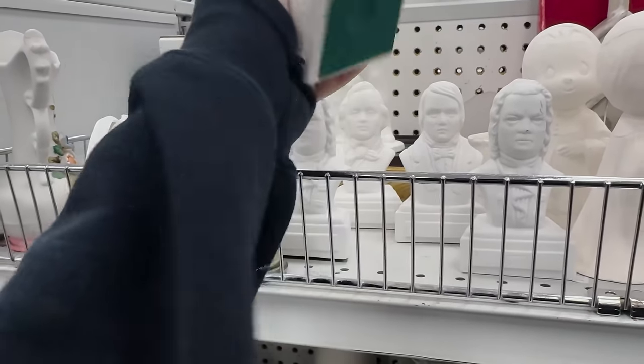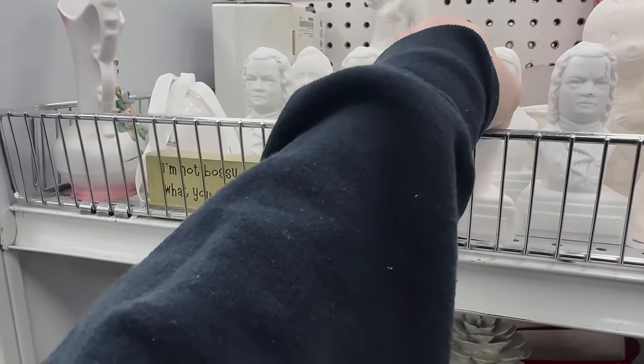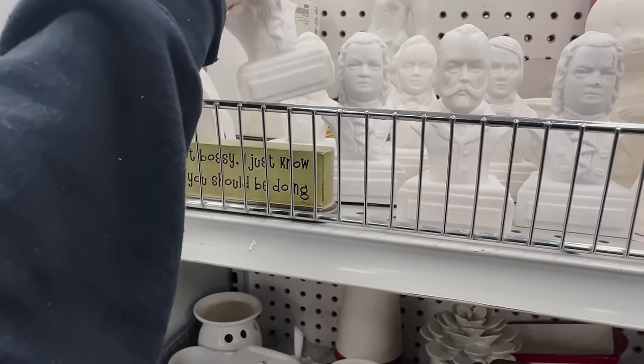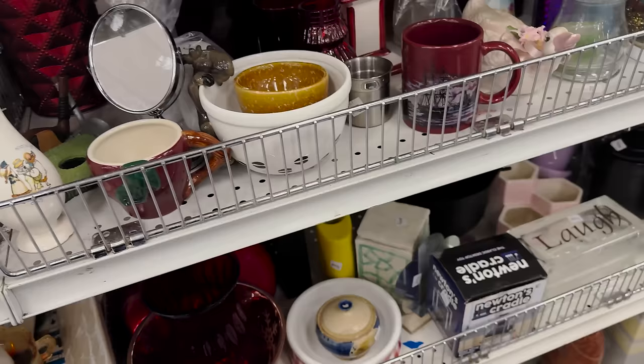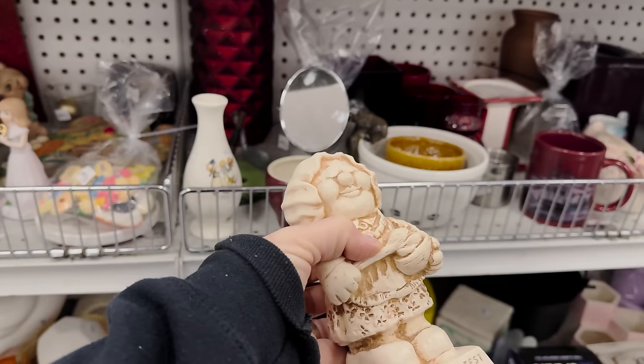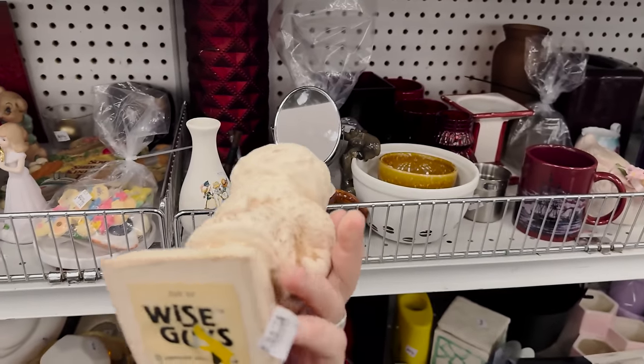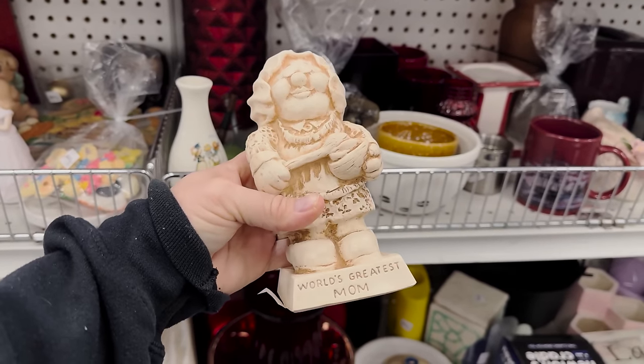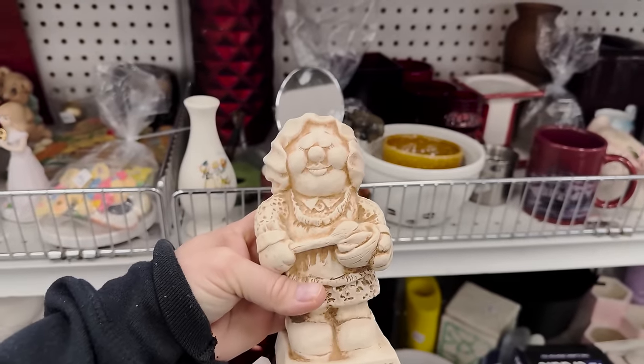It's like a whole little army of music busts. They're $2 each. They paint up really cute. I think I'm gonna grab them. A long time ago, I bought a bunch of these, but I'm going to grab this one because Mother's Day is coming. It's only $2. It's like a vintage little world's greatest mom. Look how cute she is making something yummy to eat.